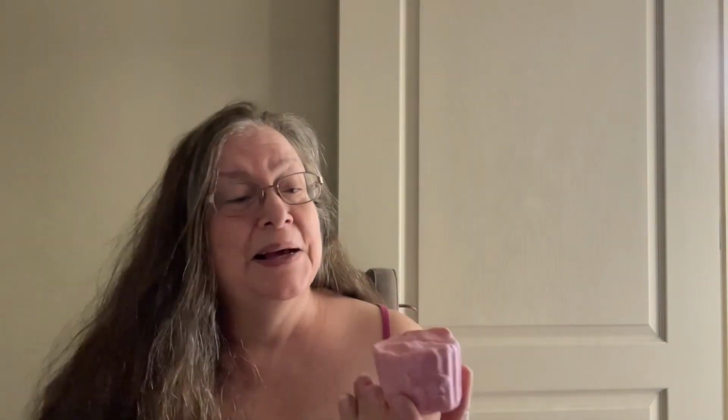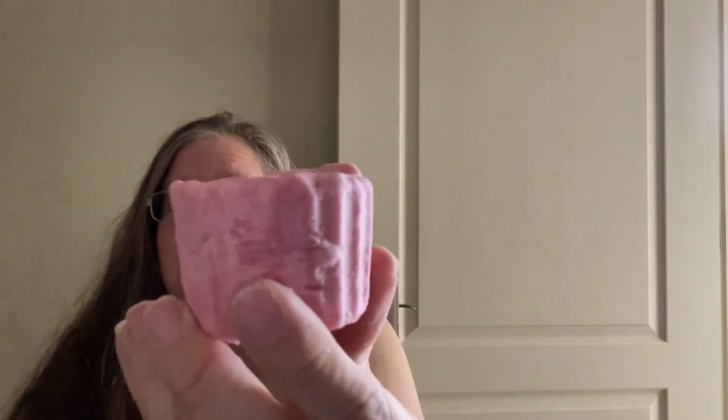So I can't wait to use that in the tub. And I'm excited because, like I say, I haven't used one in 20 years because they discontinued it in like 2003 or 4 or something like that. Wow. Okay, cool. So that is the big strawberry.